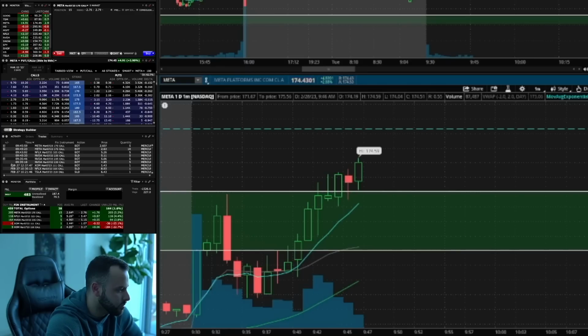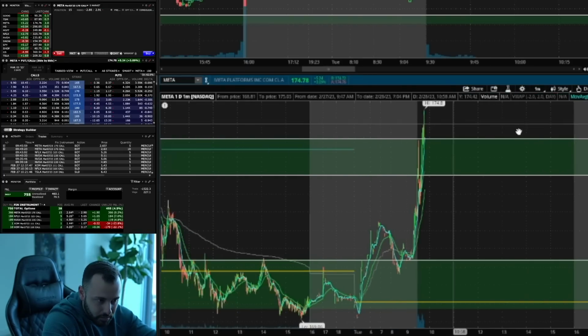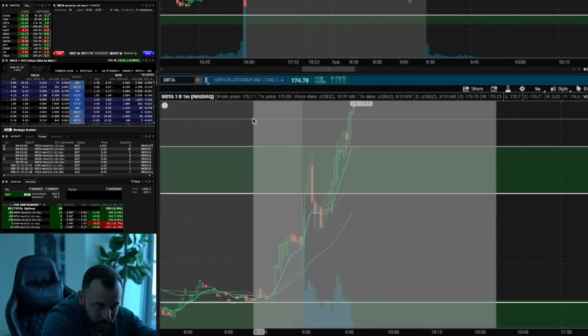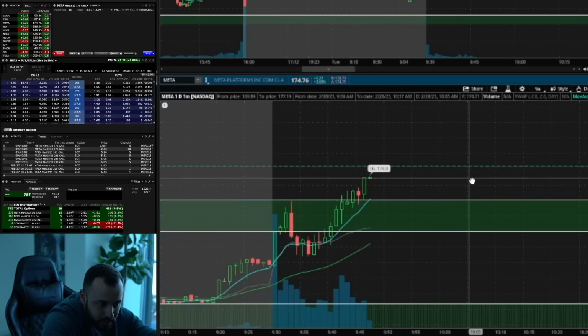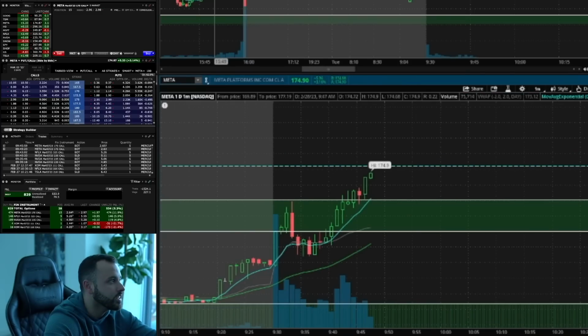There we go. Nice push on META. I would love to see some continuation here. I really don't want to see it back under 174. All right, I'm going to try to hold this out a little bit. I think this is the beginning of a nice move on META. It's been waiting for this. I've been waiting for this. I'm going to try to be a little patient here. I like this META, man. This is what I've been eyeing for a long time.